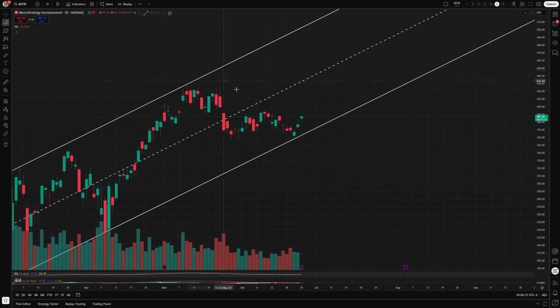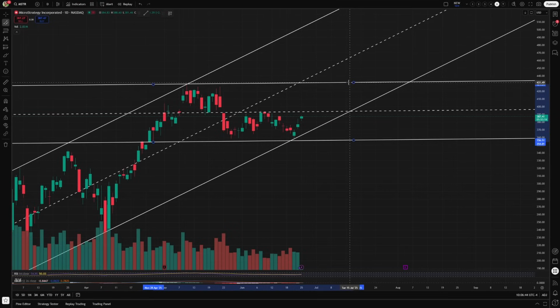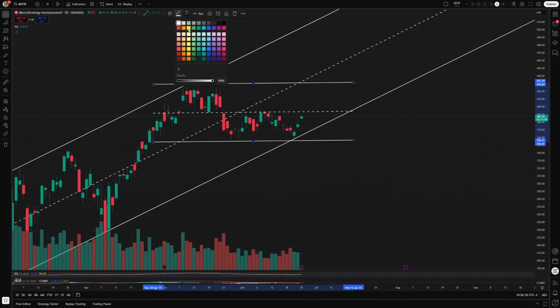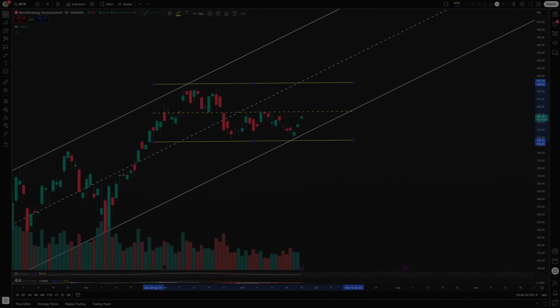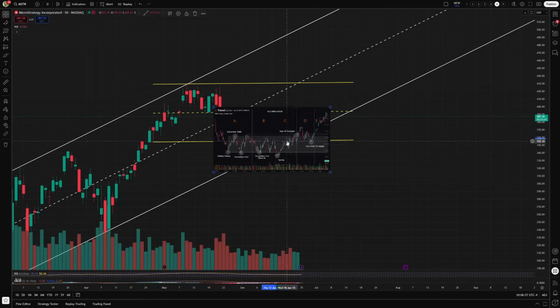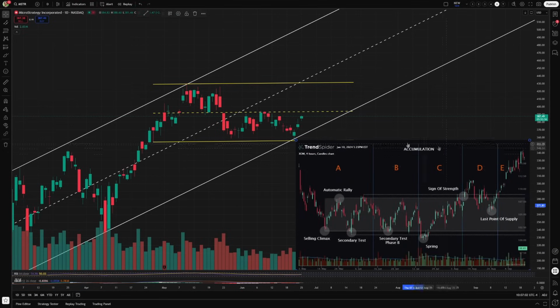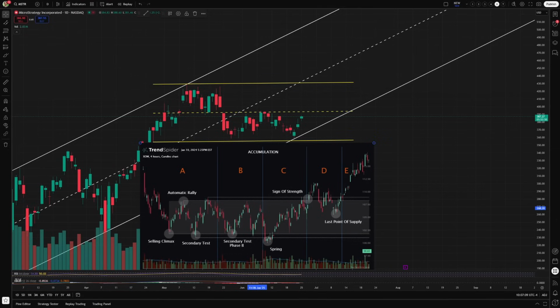Now, also, I would say that we are in some sort of an accumulation zone. Try to draw this line straight. We're in a little bit of an accumulation pattern here. What I'm going to do is change the color of this so it's a little bit easier to see. And I want to also show you what the accumulation pattern looks like. So let's put this on the screen here. Okay, you guys see this? Look at the accumulation pattern and compare it to where we are in this pattern.